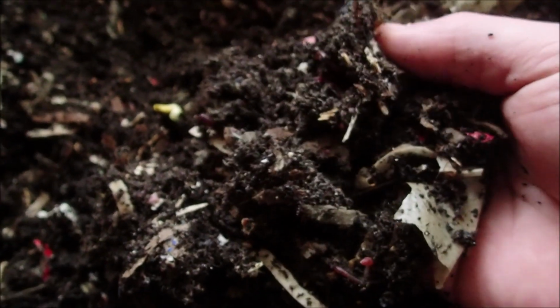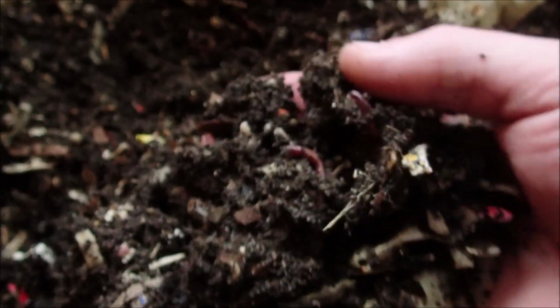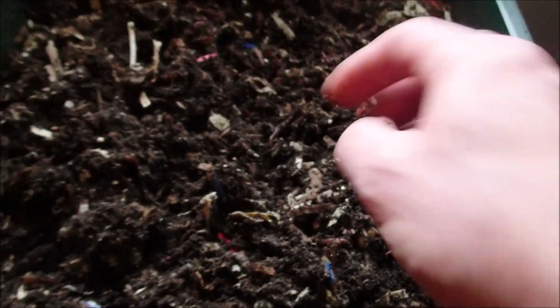Now we got moisture here. And a few worms. Yeah, here's all of our moisture. So we got a few worms. Not seeing very many worms though. Not any food.